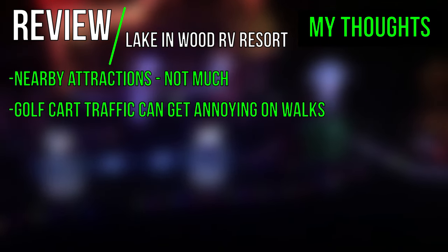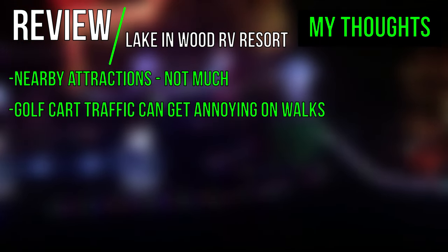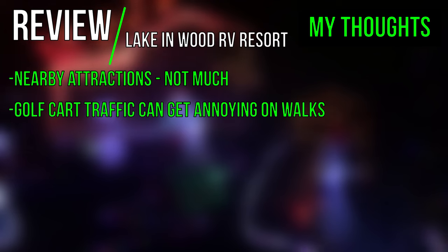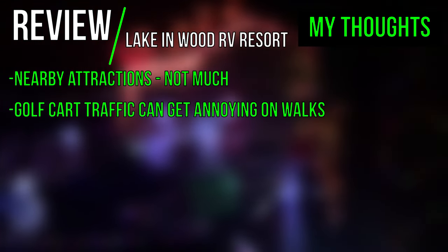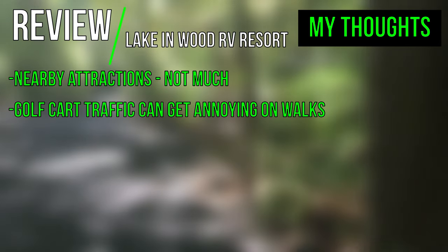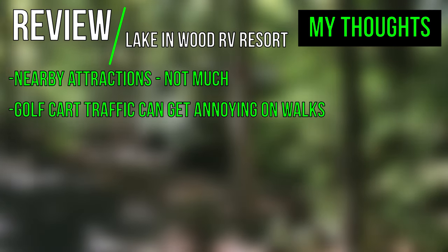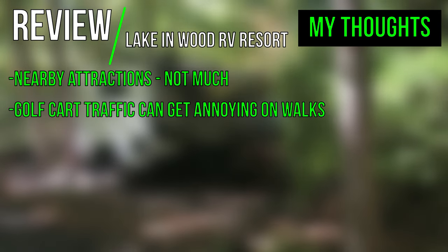The only real complaint I have about this campground is because they are renting golf carts and they do go through them pretty quickly, there can be at certain times a lot of golf cart traffic going through the campground. If you're one like me to take a nice casual walk through the campground, especially with pets, you're going to find that it can get a little annoying with the amount of golf cart traffic, people just running around, not doing anything necessarily wrong, but it does get a little bit annoying.